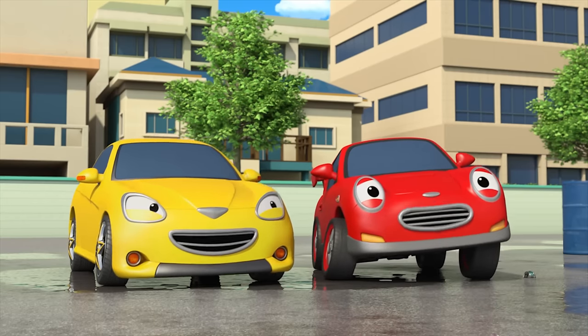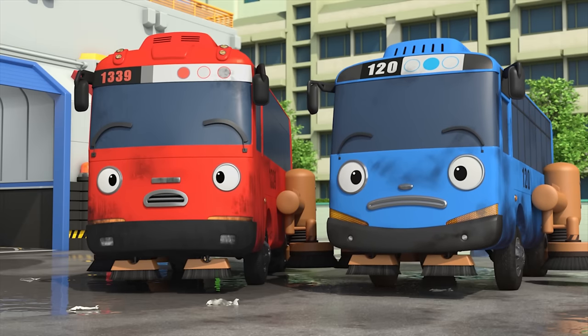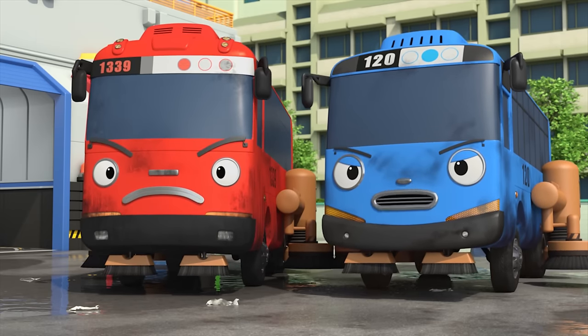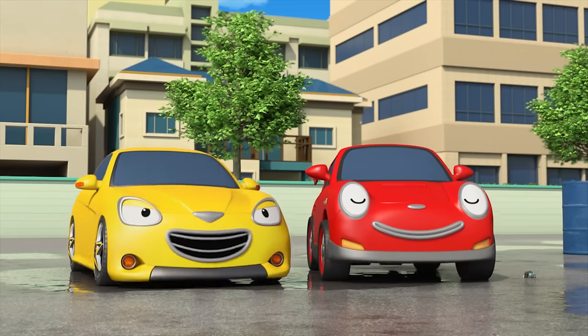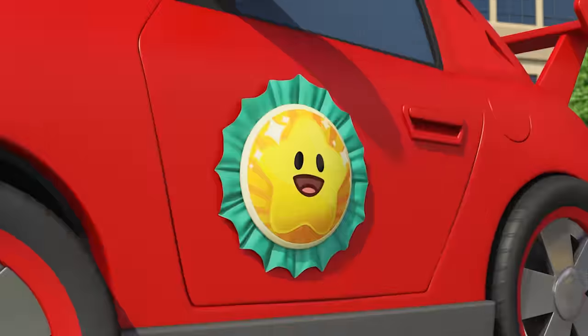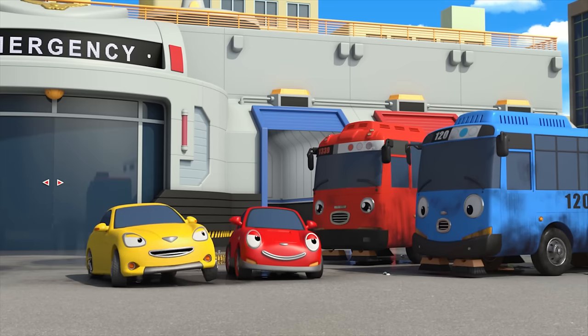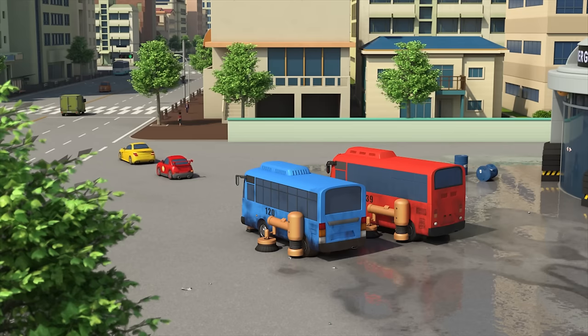What's up with you guys? Forget about fire trucks. First, you guys need a car wash. What? What about you guys? We already got a sticker for doing a good job. Ahem. Wow, you really did. Hang in there, guys. Bye-bye.